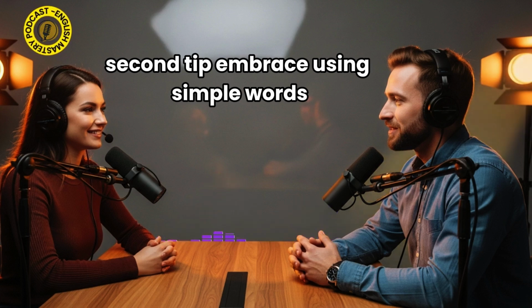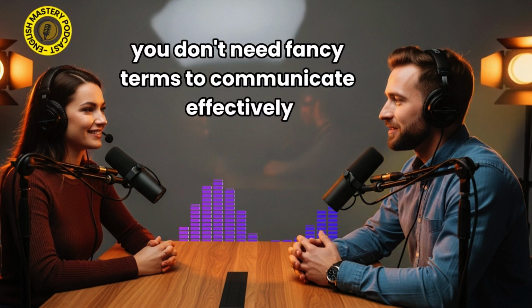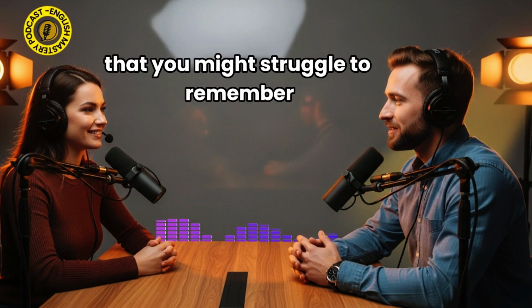Second tip, embrace using simple words instead of searching for perfect or complicated vocabulary. You don't need fancy terms to communicate effectively. Clear, simple language is often more powerful than complex words that you might struggle to remember.